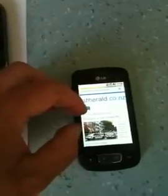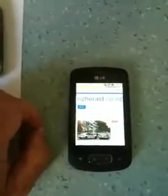It's just loading the site there. It's just on the Wi-Fi, so things are a bit slow. Just wait for that to load itself up.